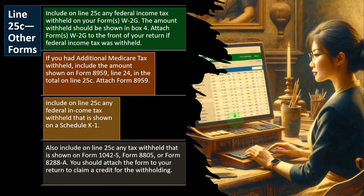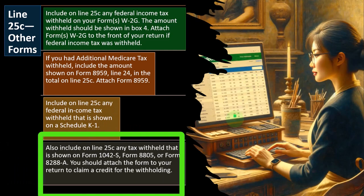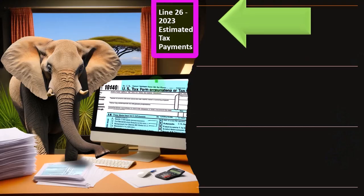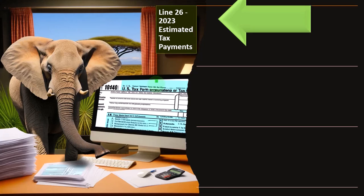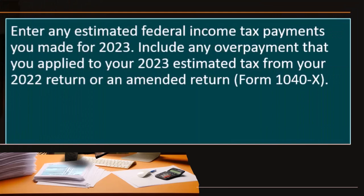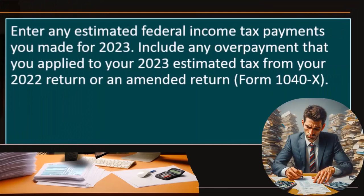So also include on line 25C any tax withheld that is shown on Form 1042-S, Form 8805, or Form 8288-A. You should attach the form to your return to claim a credit for the withholding. Line 26, 2023 estimated tax payments. So enter any estimated federal income tax payments you made for 2023. Include any overpayment that you applied to your 2023 estimated tax from your 2022 return or an amended return.